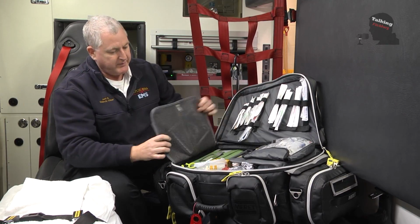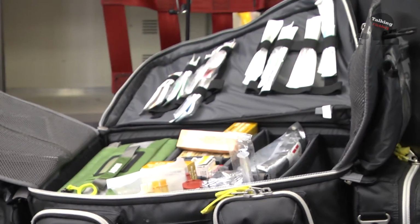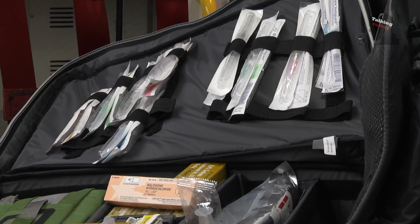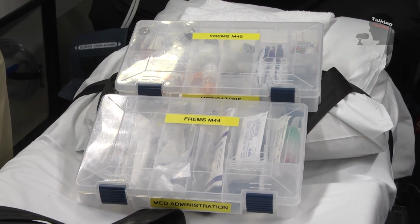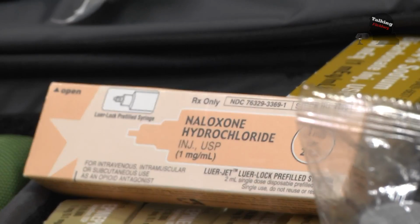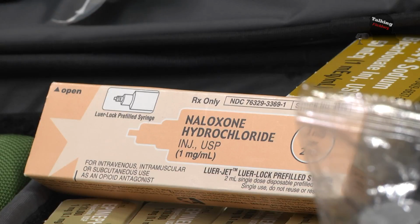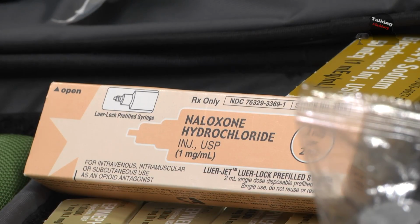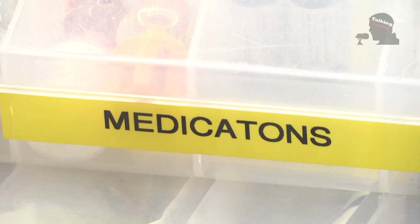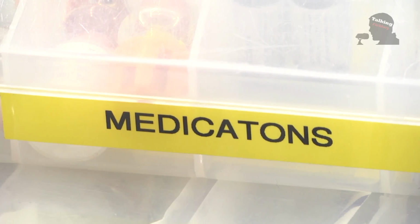Inside the bag, we have everything we need to start an IV. All of our frontline, first-line medications are in here, so if we're going to work a cardiac arrest, the epinephrine, all that stuff. One of the things we've increased our stock on a little bit is Narcan because of all the narcotic overdoses that we've seen in the district. So we have that in there as well. Our frontline chest pain medications and all of our respiratory meds are in here as well.